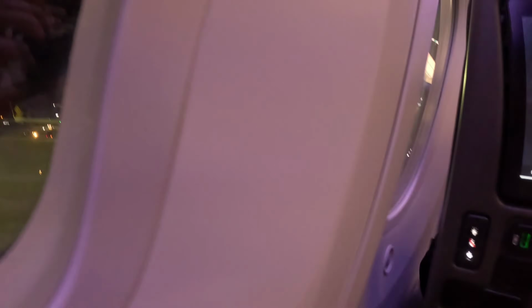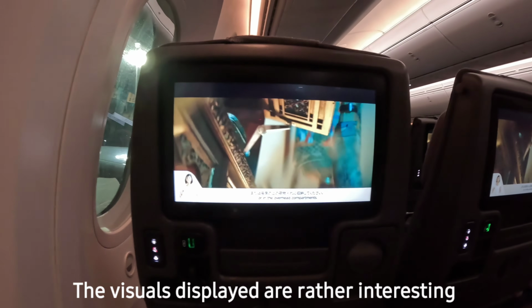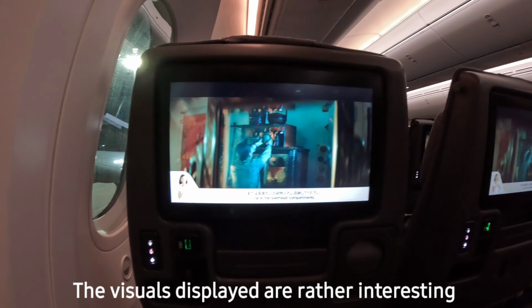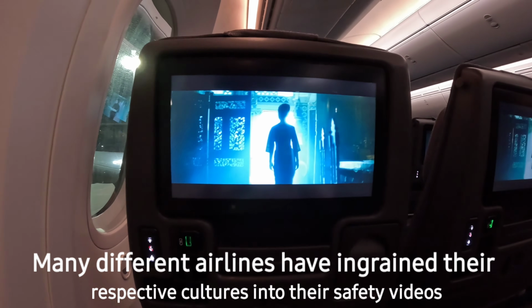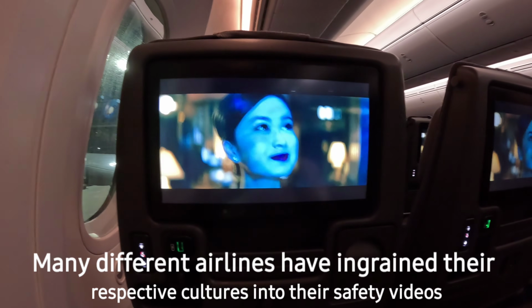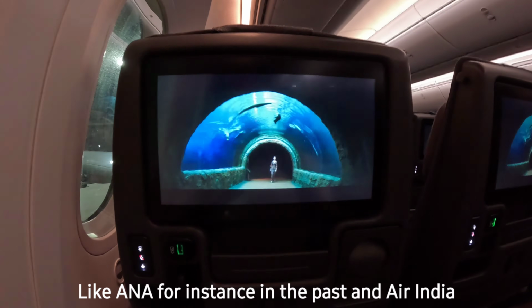Hot towel service before takeoff. I didn't see this on ANA. Rather interesting visuals displayed by the safety video. We see many different airlines that are integrating their culture with their safety video, like ANA for instance in the past, and India.